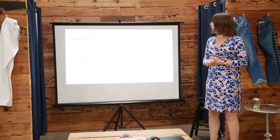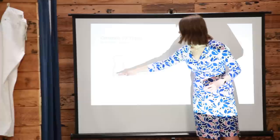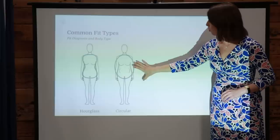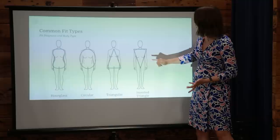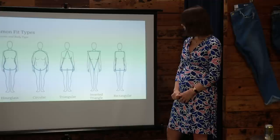What this means is that her shoulders and her hips are really quite proportionate, and she has a very defined waistline. Circular frame, meaning again, the hips and the shoulders tend to be quite proportionate, but she carries the majority of weight in her midsection. Triangular, meaning that her hips are proportionately larger to her shoulders. Inverted triangle is where the shoulders are proportionately larger to the hips. And last but not least, our rectangular is similar to the hourglass. The shoulders and the hips are perfectly proportionate, but there is no defined waistline.